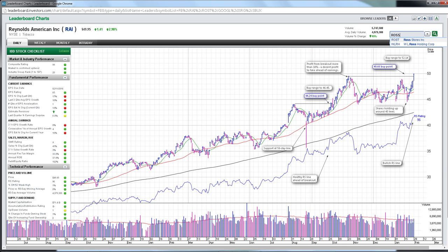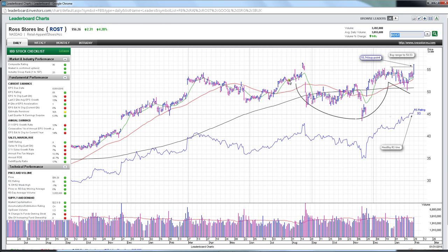And Ross store. Take a look at Ross store. Ross broke out from the cup with handle base. Friday was the breakout day. $55.74 is the buy point. And 5% of the pivotal point makes the buy range up to $58.53. On the breakout day, the volume is high and the relative strength has been very strong, 93. That means this stock performed better than 93% of the other stocks. The fundamentals look okay. We do have a lot of red lights, but no stock is perfect. So this still meets certain criteria, so it's viable right now.